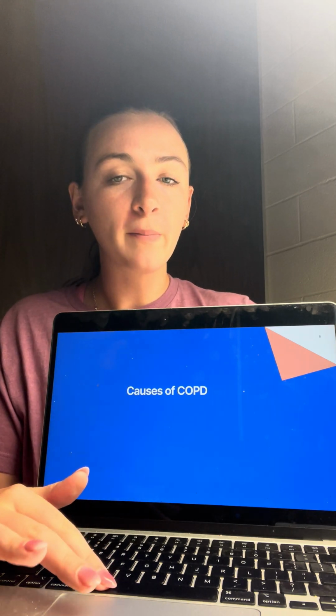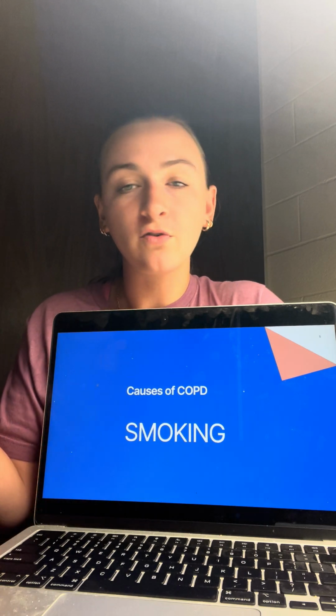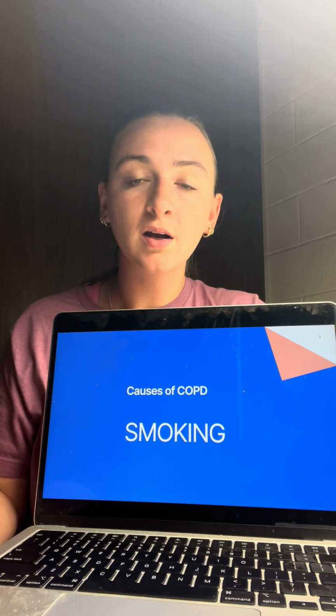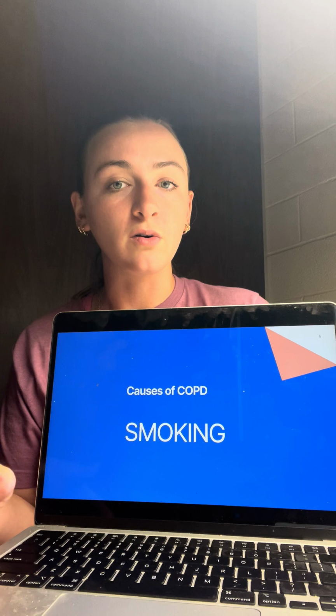So the cause of COPD is any type of smoking. If you're smoking, if your partner smokes, if your parent smokes, if you're breathing in fumes from work, any secondhand smoke is considered smoking when it comes to chronic obstructive pulmonary disease.